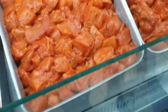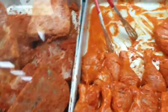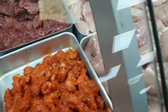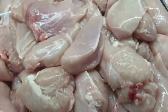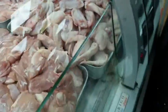These are masala chicken, and this is a fish. I don't know what this is. So the rest of them are chicken. As you can see, these are all chickens. Anything else?